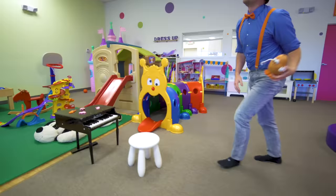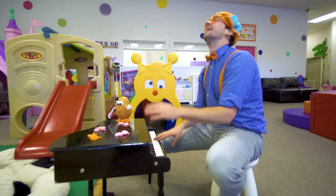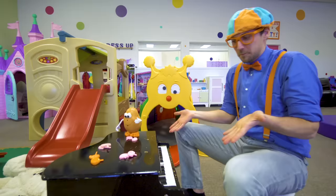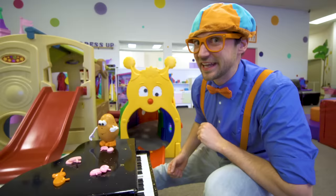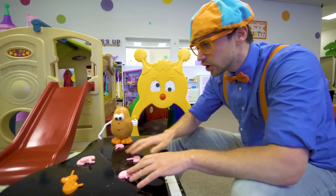That was awesome. Oh, look, a piano. It sounds so pretty when I play this piano. I'll play it again. Listen. Wait a second. Look at what it is! Ooh, look at what they are, yeah!